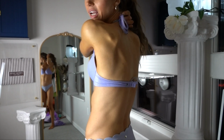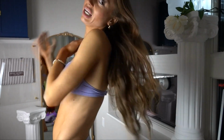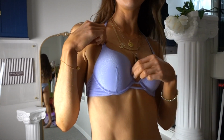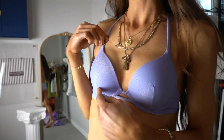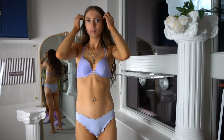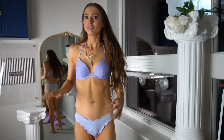The main difference with this one is that it has a tie and that it is a halter top. So this one you can really oomph up if you tie it up really high. It's got that little shine to it again, but it's definitely not as soft as the pink one, but it still is soft, don't get me wrong.